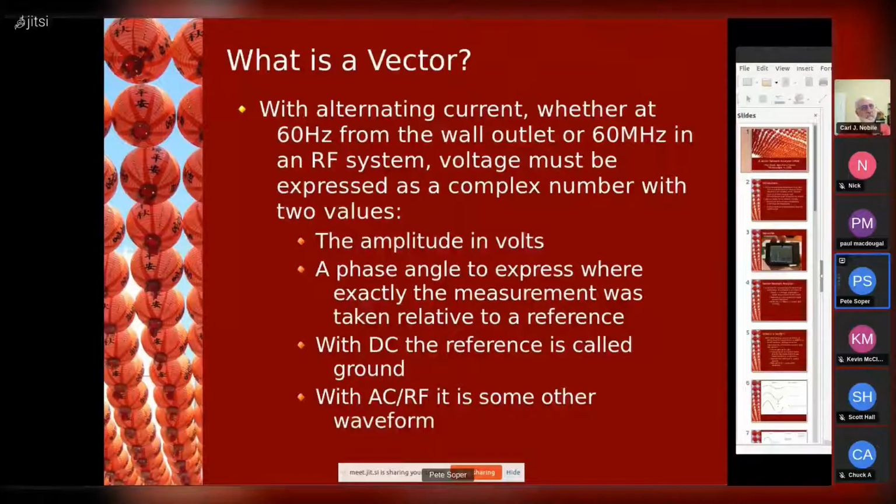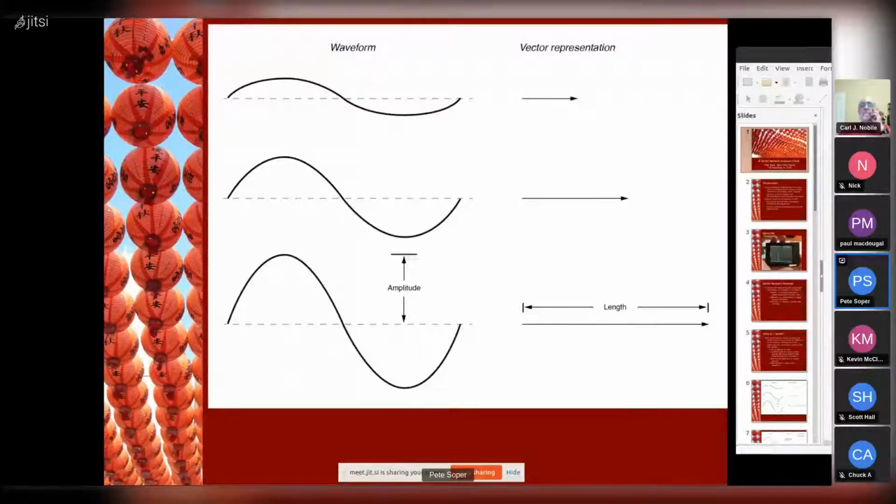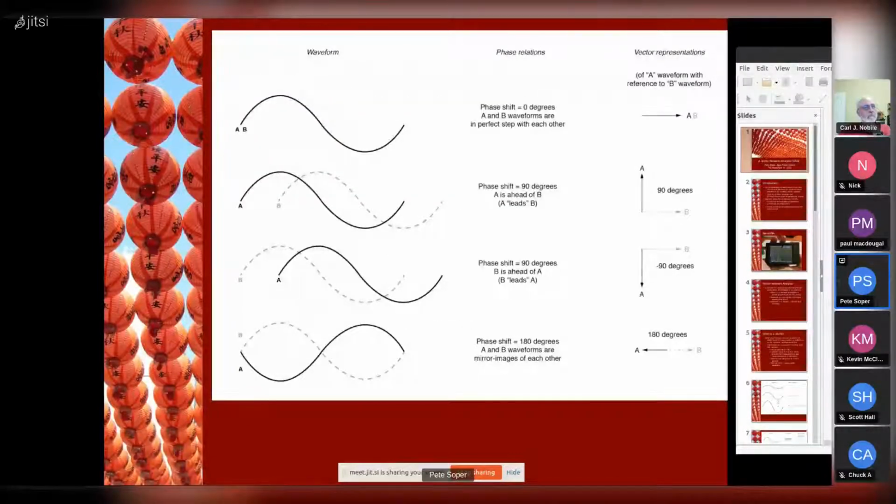So with DC, the reference is ground, and with AC, it's some other waveform. So here's an example. In the first curve, the excursion, the distance it's going positive and negative, is relatively small, and so the length of the arrow is relatively small, and in the second one it's longer, the third one is the longest, and so there's a relationship between the amplitude and the length of the vector.